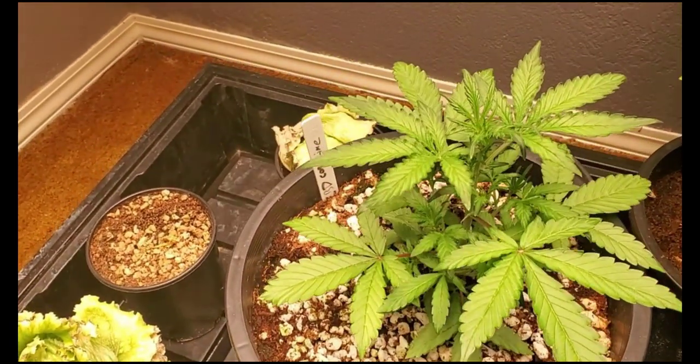So this is now day 24, she's 24 days old. You can see she hasn't started to pre-flower yet, which is a good sign. It means she should still veg and get bigger than this before she starts flowering. And then once she starts to pre-flower, she'll hopefully stretch to twice the size. That's typically what happens with marijuana, and sometimes even 3 times the size that it was.